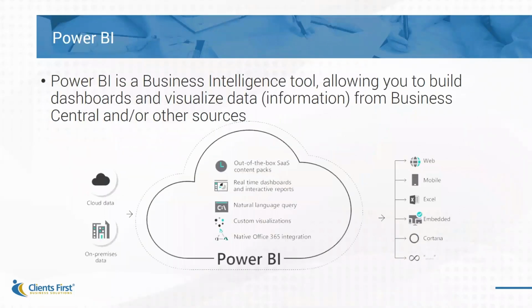And we're going to start with a description of Power BI. Power BI is now an integral part of the vision of Business Central. It's a business intelligence tool, which is what BI stands for, and it allows us to create dashboards so that we can see key performance indicators, or KPIs, at a moment's notice and in virtually real time.